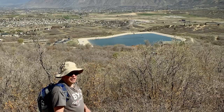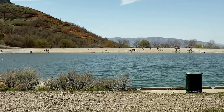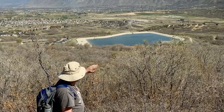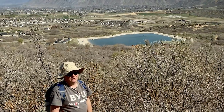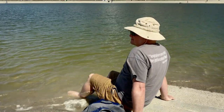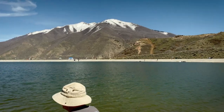Most people driving by don't even notice that there's actually a reservoir up here on the side of the hill. This provides our pressurized irrigation water in the city. They pump water up from wells down in town, and then it's gravity fed back out. It's, as you can see, a very popular lake. It's got its own little beach there, and during the summer, that'll be totally packed with people all over this lake, fishing and swimming, and looks like some boating too.